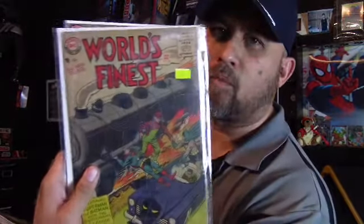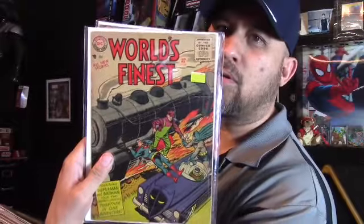Busy day today. I went out to a comic shop, picked up some books. I actually dropped off 20 books, the ones I was pressing for another customer, and as soon as I dropped them off, he gave me 20 more. This is a book I want to show you out of here, though. Really awesome. Look at that. World's Finest. That is a Golden Age book.